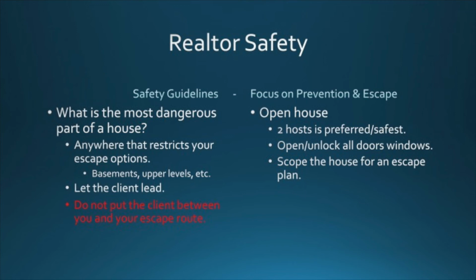Do not put the client or the individual between you and the escape route. Always let them lead, whether it's into a room, into a hallway, or into a basement or upper level, they lead. Open houses. Preferred, 2 individuals assisting with open houses. Things to do, again, you're getting there early and prepping, getting a lay of the land, unlock and open doors and windows so that you have that potential escape route if you are cornered. Scope the house out for a good escape plan from different parts of the home.